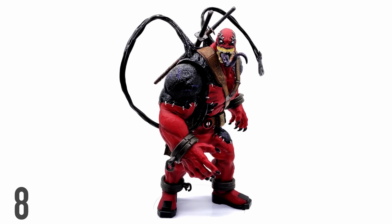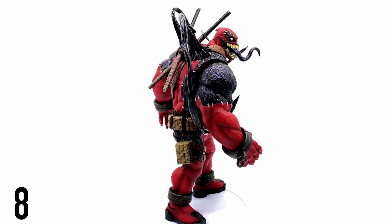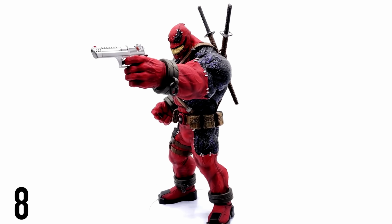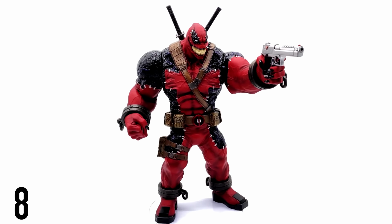Coming in at number 8, we have the big, honkin' beefy boy, Venompool. Yeah, thick with at least two or three Cs. He is enormous, and honestly, I love this figure. I was taken completely by surprise. I was ready to hate this.